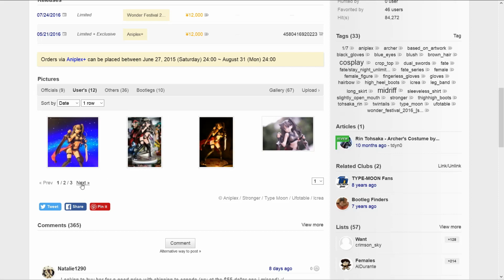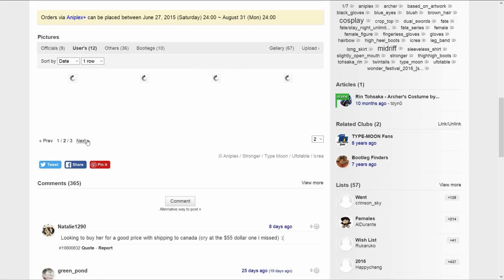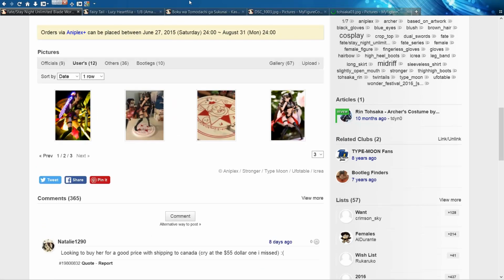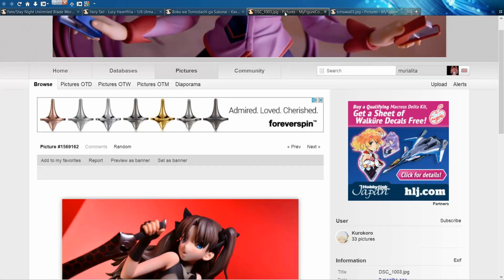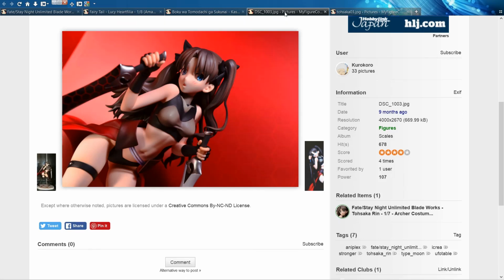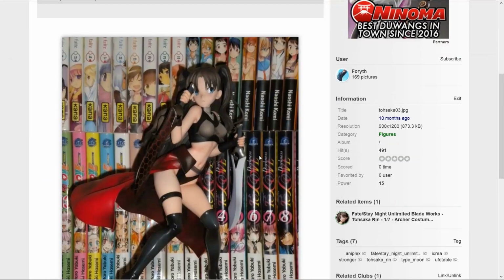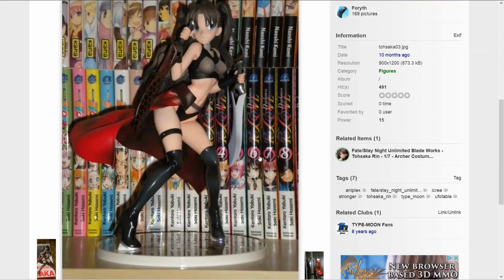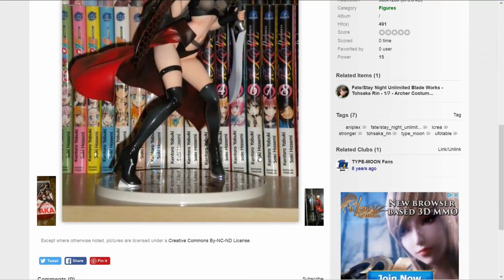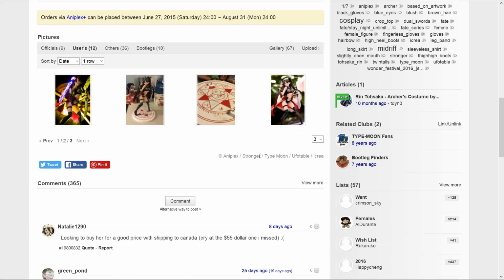Let's see how she turned out. Let's see if we can find a good one. So we'll look at that one and that one. And yeah, so those are over here. So yeah, looks pretty much like the prototype. So you are getting what you're expecting. But unfortunately, to me, that's not a good thing. Oh well. It is what it is. If you like her, get her. If you don't like her, don't get her.